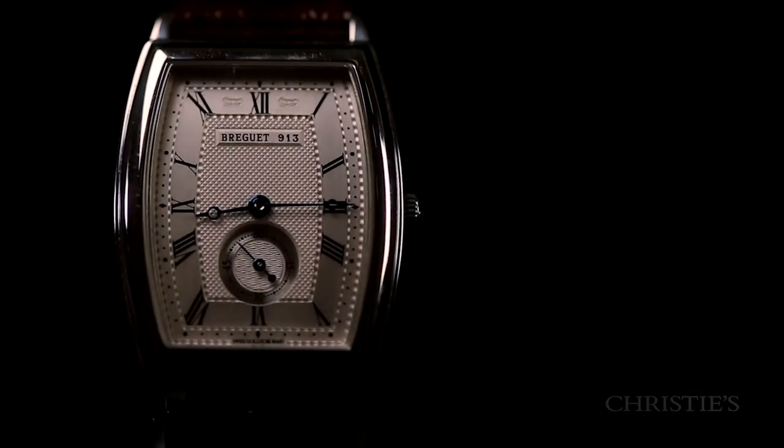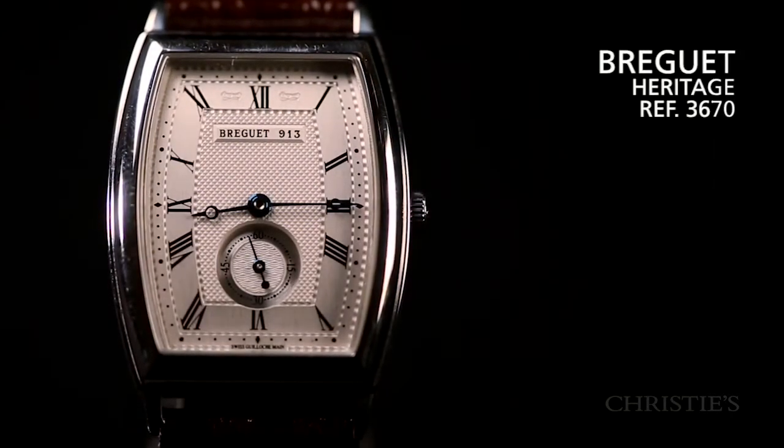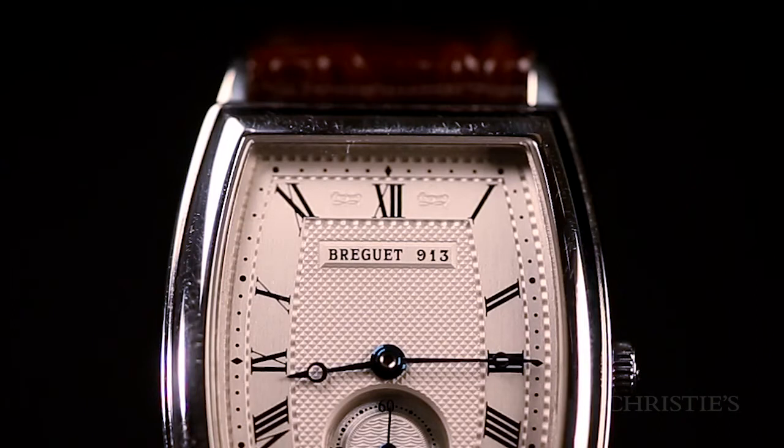Breguet Heritage Collection, reference 3670. Here we have a piece from 1998 that represents a classic design and a unique tonneau-shaped case and a signature Breguet dial with the engine turning. And you could even see the secret signature at each side of 12 o'clock.